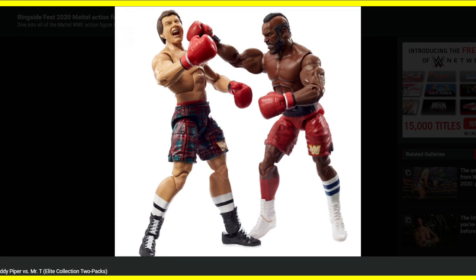Wow, look at that. Look at that. Rowdy Roddy Piper versus Mr. T. The Elite Collection 2-pack. That is WrestleMania 2. And obviously Mr. T was this year's San Diego Comic-Con exclusive.